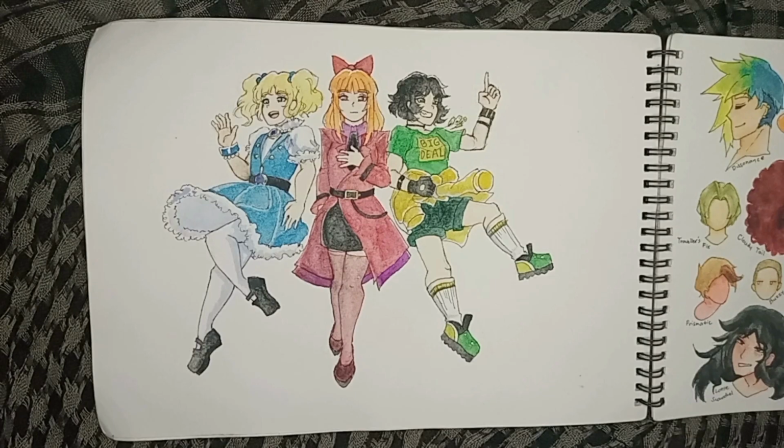Next up is the Powerpuff Girls and my designs if they grew up in college. I like the individuality of Bubbles and Buttercup, but Blossom I think would be the new Miss Bellum in the scene. A very interesting approach on the plot idea.